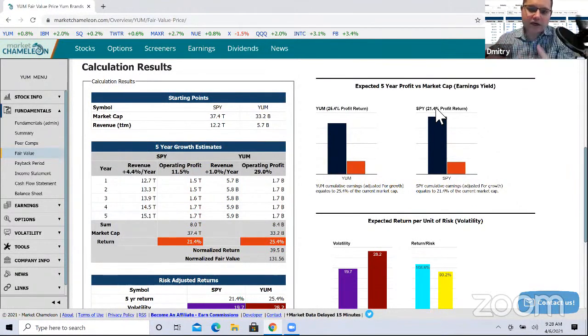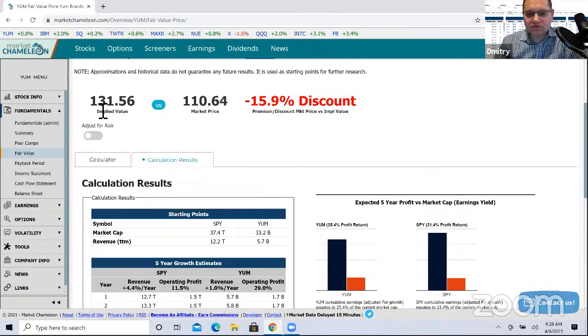So what would Yum have to be priced at to equal the return in the S&P 500, assuming that they both had the same risk? That would be 131.56. Okay, is everybody okay with that?